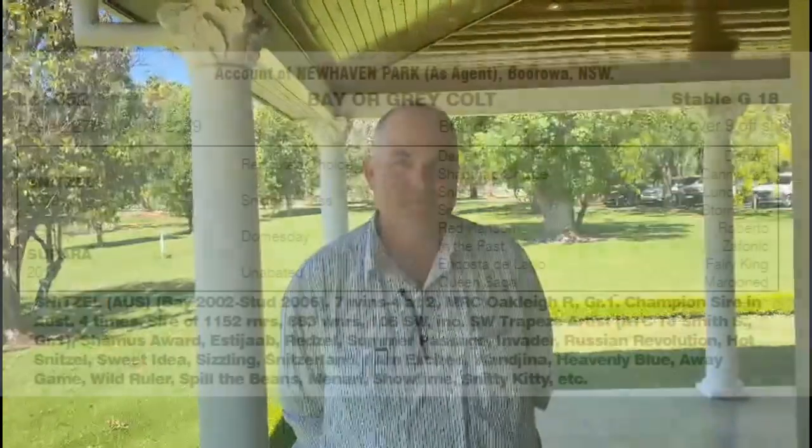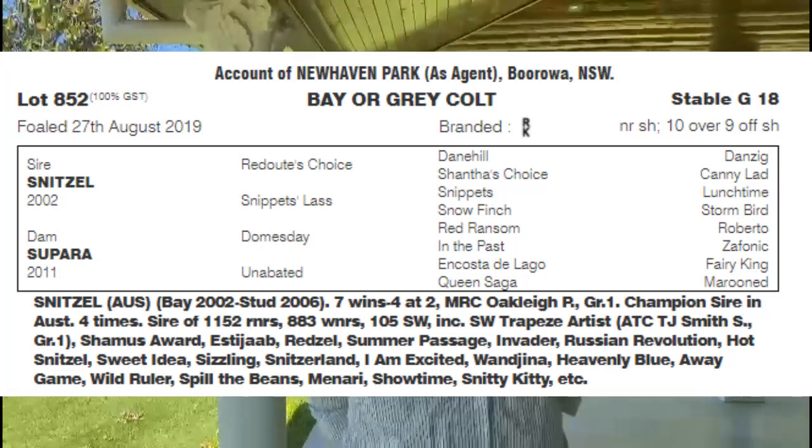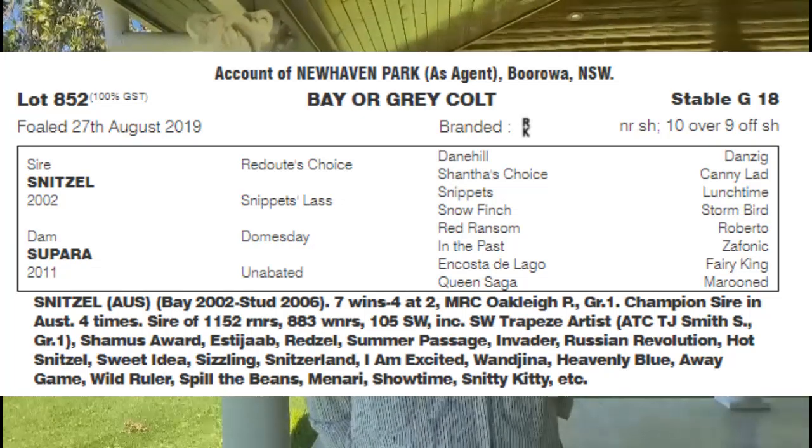I like the Schnitzel, the grey Schnitzel colt, he's a nice horse. Yeah, well, he's a lovely colt. He's bred on the same cross as Trapeze Artist, and there hasn't been many bred out of Doomsday mares, so he's got a good family. He'll be an interesting horse, but he's a lovely colt.